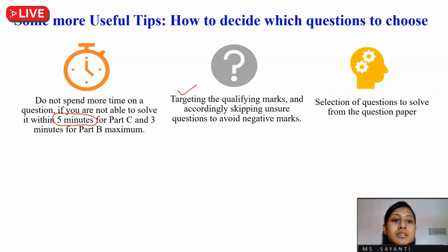One of the most dangerous zones in the question paper is your negative marks. For one wrong question in part C, you get -1. So be very aware of that. Now the selection of questions to solve is also very important.